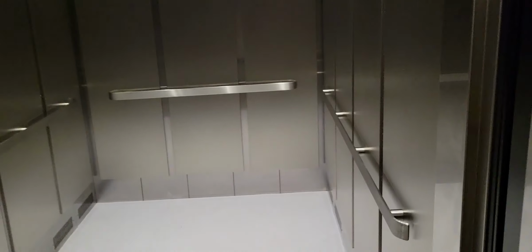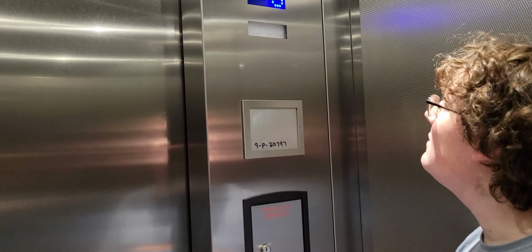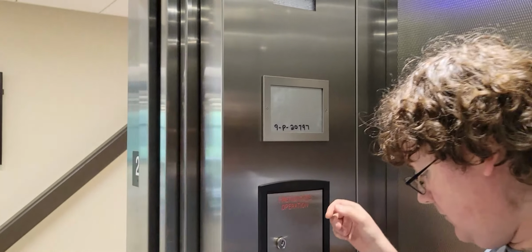Oh, no rear door this time. Yeah, pet light. And this one's supposed to be 2. Nine P2797. It doesn't say how much, it doesn't have a capacity.